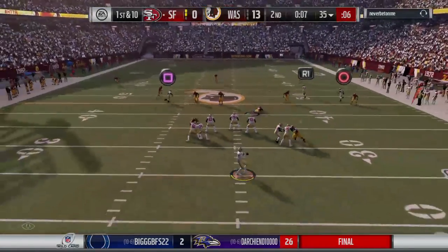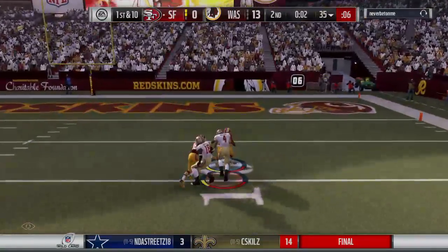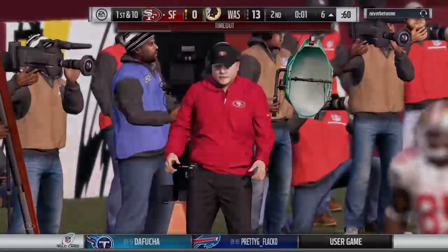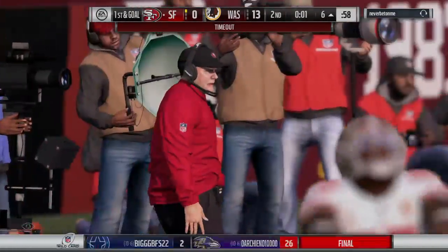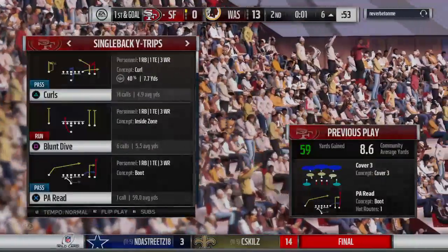They go back to the air here after the INT on the last drive. He's going to let it go again. Got a man. It's caught inside the 10. Now hold everything here. We're going to get a timeout by the offense. So as they take it over, we step aside.